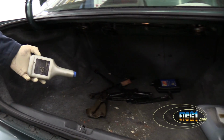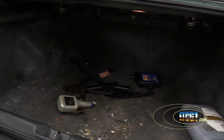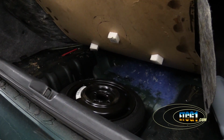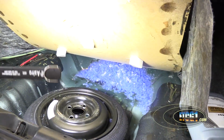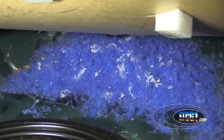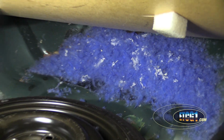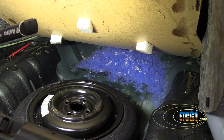Extra power steering fluid. Looks like we've had to change a tire at some point. Also some extra fluids. It does have a spare. I'm really not sure what that blue stuff is. That's interesting though, isn't it? Whatever that is. Kind of makes you wonder what that was. I mean, it's feathers. It's a mystery.